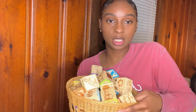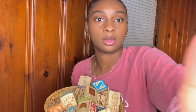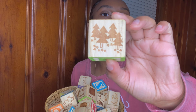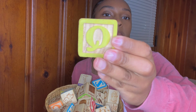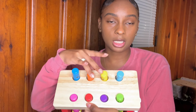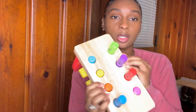These are blocks. And the blocks are really cool. They have, let me see, you see that? Numbers, shapes as well, and letters. And then this is for, you know, stimulation to his brain. And this also has colors, so he likes this as well.